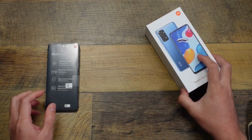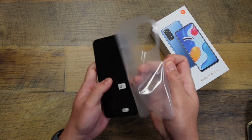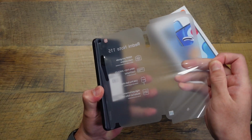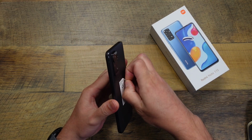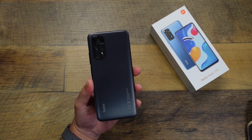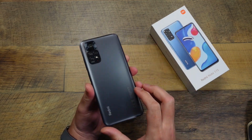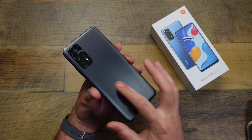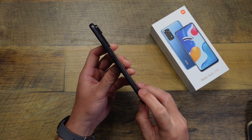And let's go ahead and check out the phone itself here. So let's go ahead and take off the wrapping. And then let's take off this sticker here, and we can check out the phone itself. So there it is. This is the black version. It comes in a blue and I think a white as well. So nice matte back there. It's not a shiny glossy. It's got that matte finish. Looks pretty nice there. And you've got the flat sides.